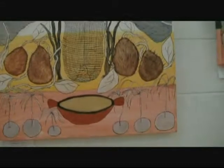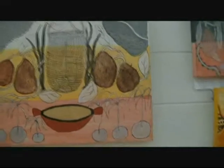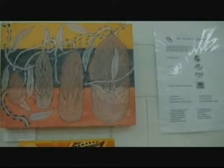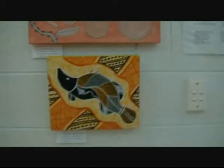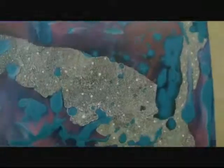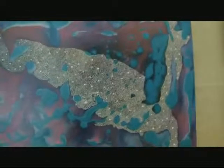These are by Philomena Naylor and Gathering Yams. Gathering Yams 1 and Gathering Yams 2. Roderick Michael. Barramundi. Swing around here. See more of our Indigenous section. This one is Veronica O'Sullivan, The Milky Way.